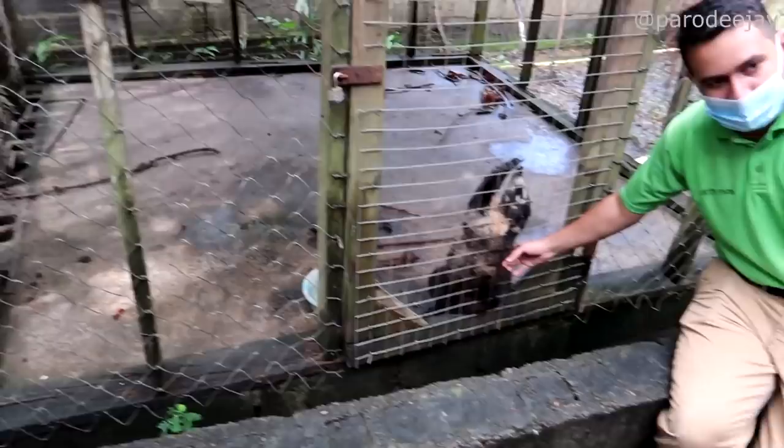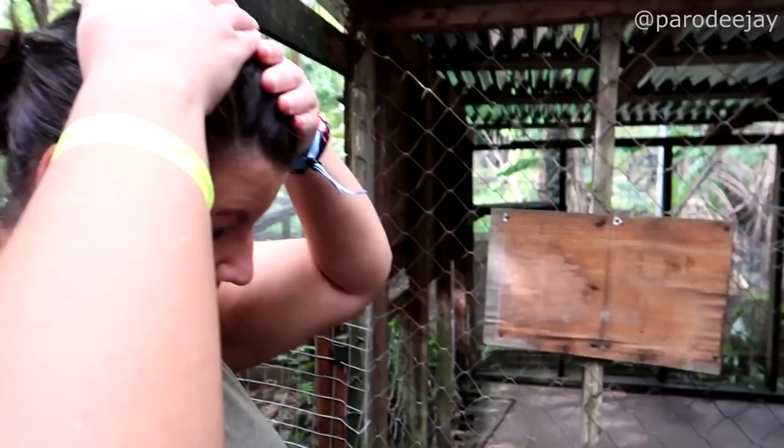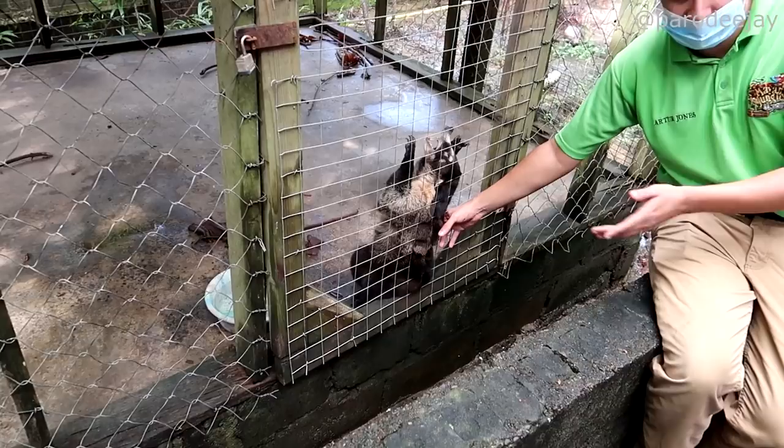Oh, you have sunflower seeds in your hair too. That's awesome. The animal's name is a coati or a coati mundi. This animal is related to raccoons, actually. It's in the raccoon family. A lot of people think it's an anteater when they see it.